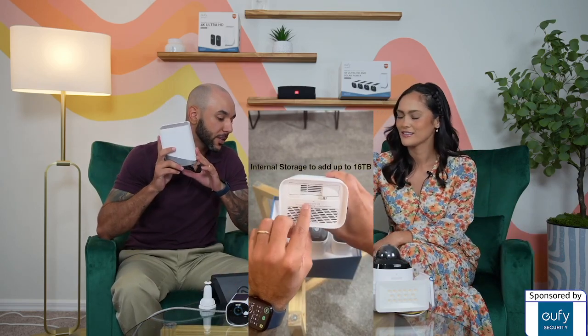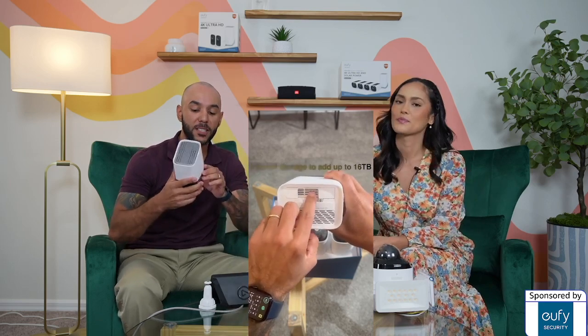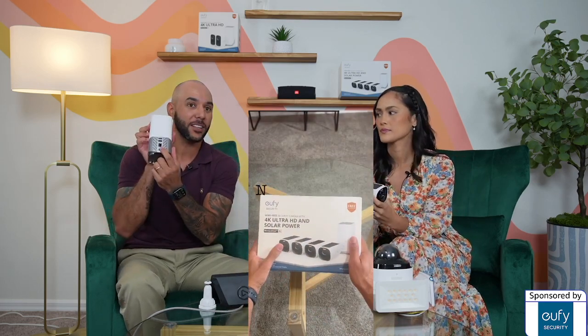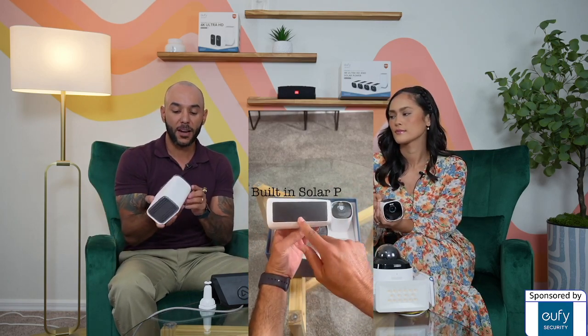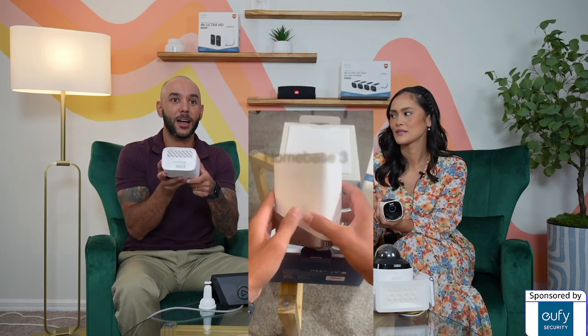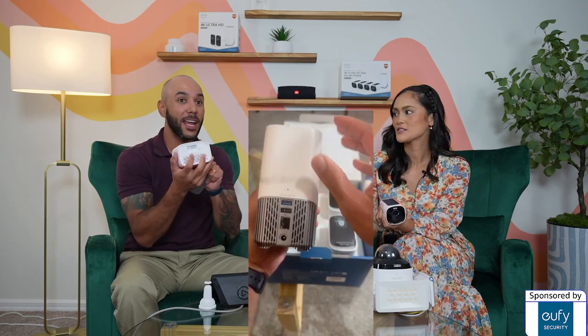Okay, so go back to the first product, the S330. It comes with this home base here. This is the Home Base 3, and this has Bionic Mind technology. You plug it directly into your router, so that's how you're able to look at it via the app. The app is super intuitive. It helps you with the installation, and that's where you're able to actually view the camera footage.